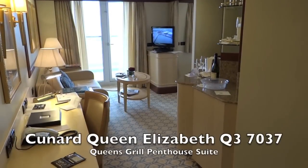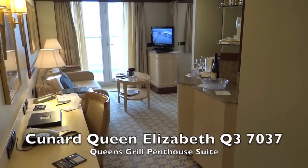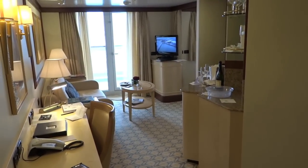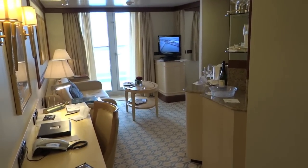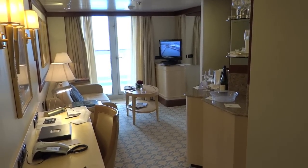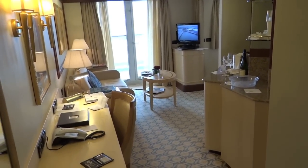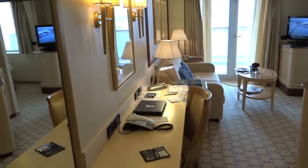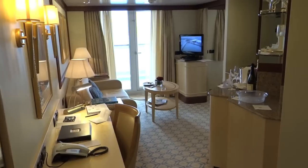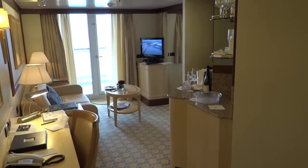So this is a Q3 penthouse suite on the Queen Elizabeth, the Cunard ship, and this is suite number 7037, which means we're on deck number 7, and obviously we're in cabin 37. Now, a Q3 and a Q4 is fairly similar. If you look on YouTube, you'll also be able to see a Q4, which is a similar layout that we've been in before.